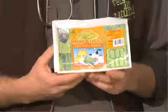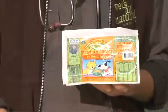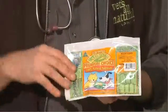For people who want something a bit simpler, we also have the Premium Choice Diet. And in this one, the meat and the mixing is already done for you. So this is a simple peel and serve option. And again, in this line we have the Allerblend range, which is specifically designed for dogs with allergic skin disease.